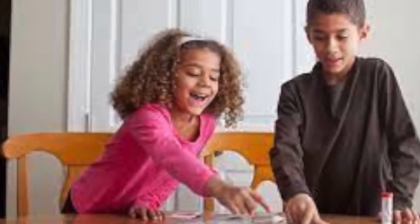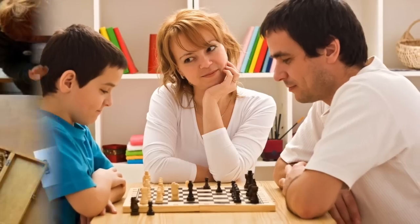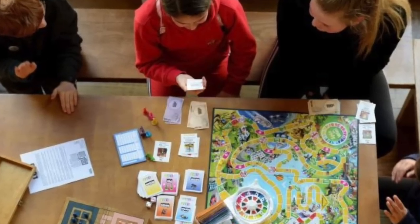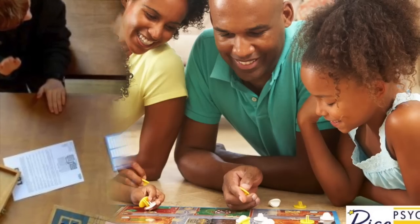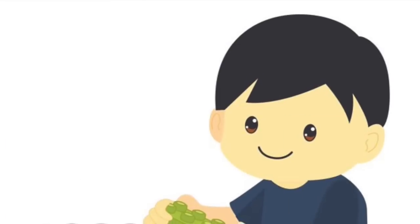Likewise, board game play or game play is something that both challenges the mind and, again, is something that children and adults and groups of children can come together and do as a structure, as family game night or friend game time.